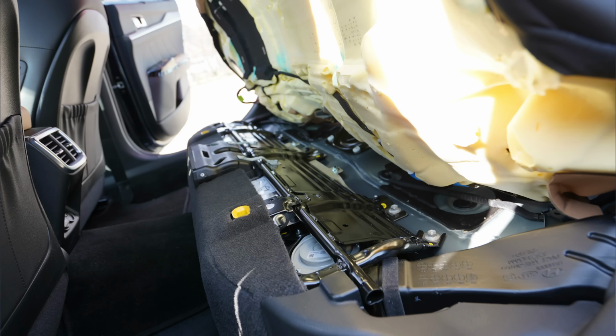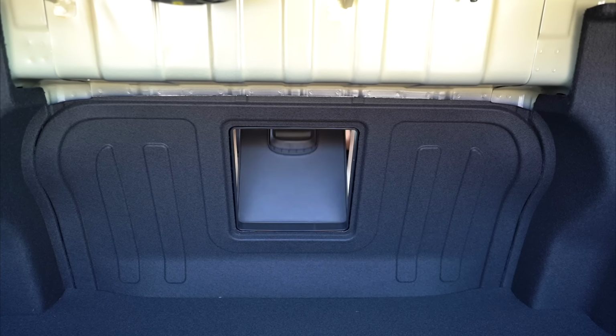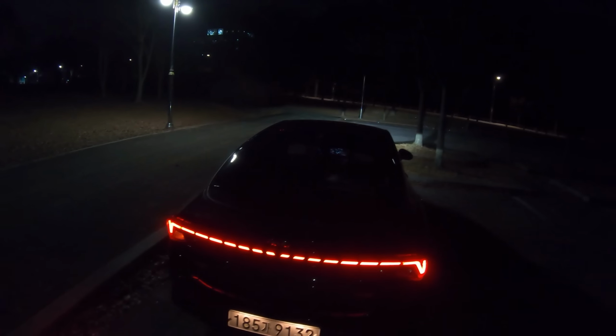The trunk is actually the same as any other Kia Optima because the battery is placed under the second row seats. We also have some tools and a fix-a-flat kit. Depending on the market, there's room for a spare tire, so I think they will give you one. Because the second row does not fold here in Korea, they're giving us a ski pass-through. Looks pretty nice. Like I said, it's a fake exhaust. The actual pipe is located down here. So that's what it looks like from the rear.